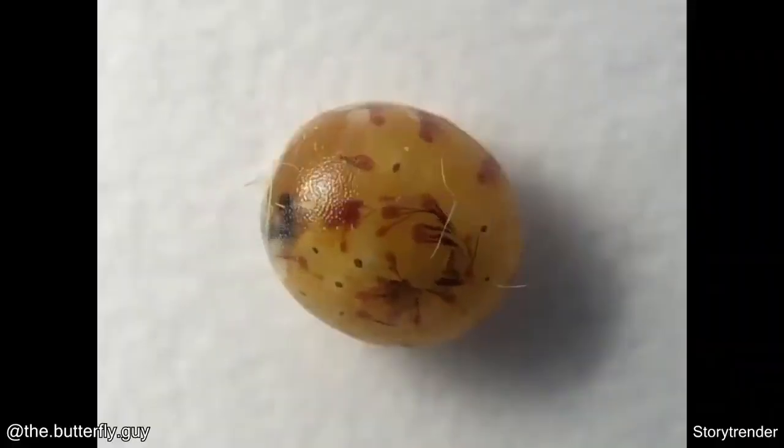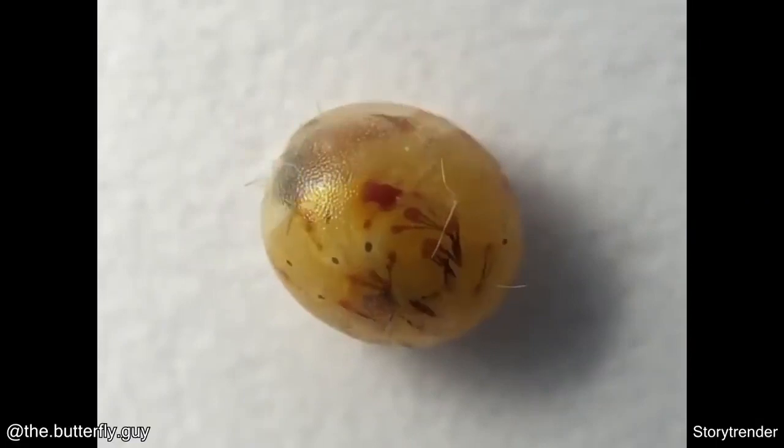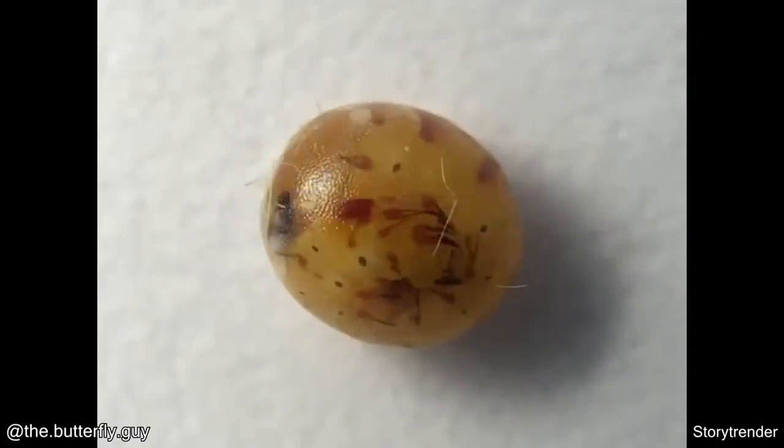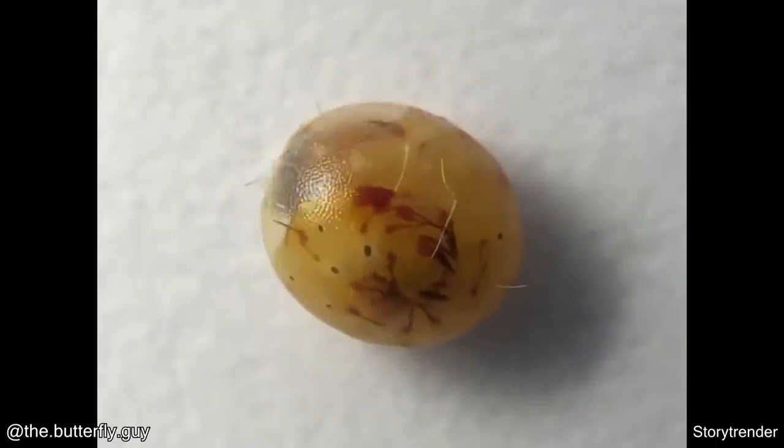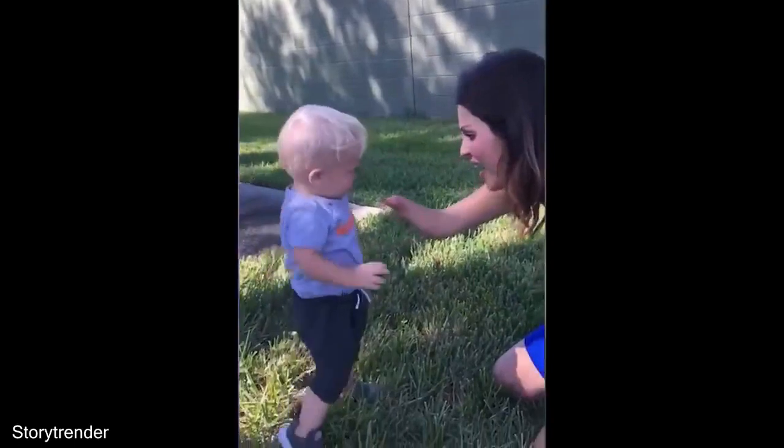This is what a caterpillar looks like when it's still inside of its egg. This boy discovered that he has the same physical disability as his mom.